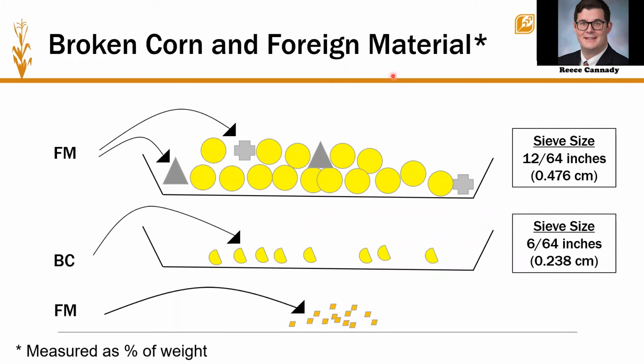So when we look at broken corn and foreign material, just want to remind everyone how we measure that. We first put the grain through the first sieve, which is 12/64 inches. Anything that passes through that and lands in our second sieve, that is half the size, would be considered broken corn. Anything that is not corn that remains in the top sieve would be considered foreign material.